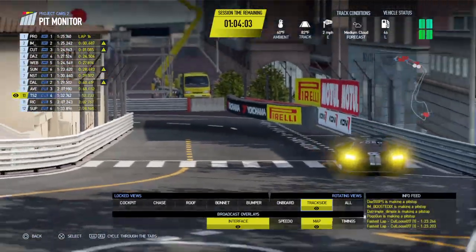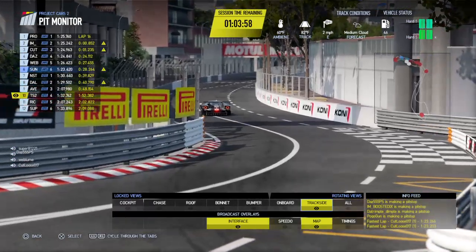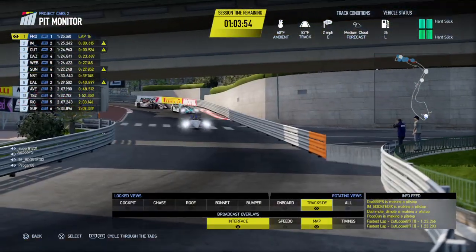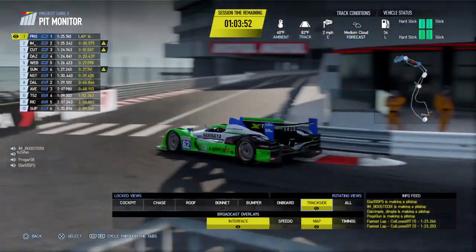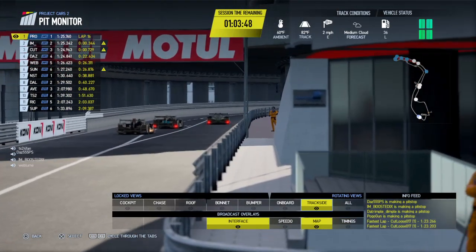That was TS24 fan. Gets it back up and moving. But out front, still a battle for the lead. Progar, I'm Boosted, and Cut Loose, 1, 2, 3 all together up front.